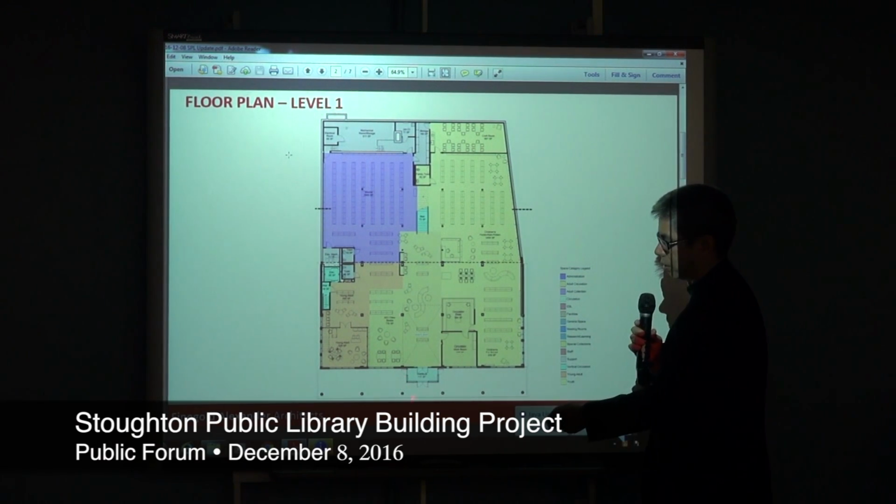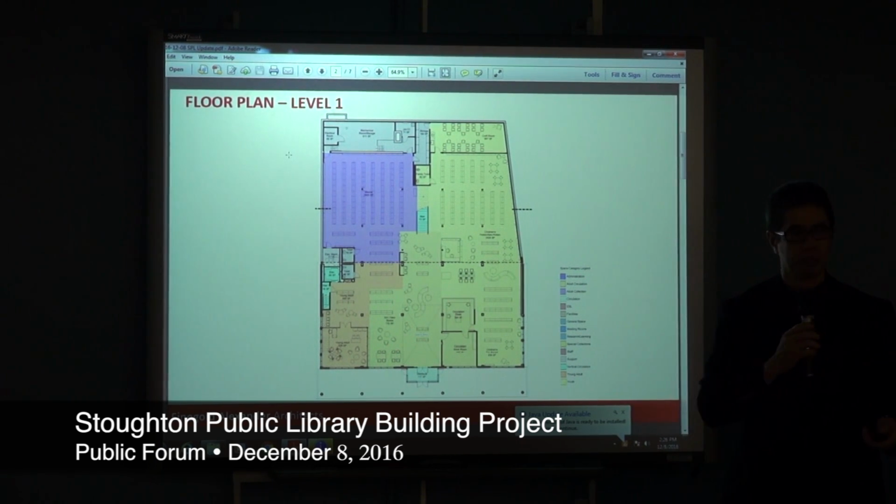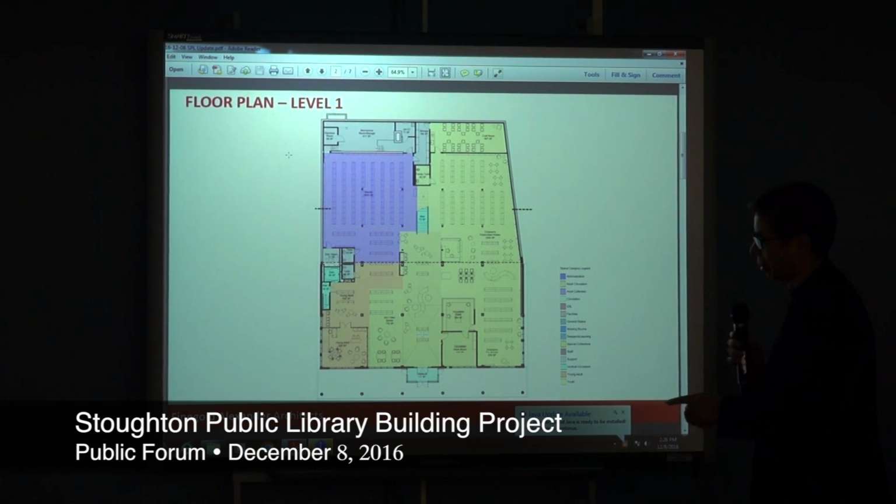So when you come through the front door, one comes into this open lobby area. It's a double height space, immediately greeted by the circulation desk, which is pulled more towards the central area so that the circulation department can actually see the patrons coming in much more directly, and they can also greet folks who are coming into the library.